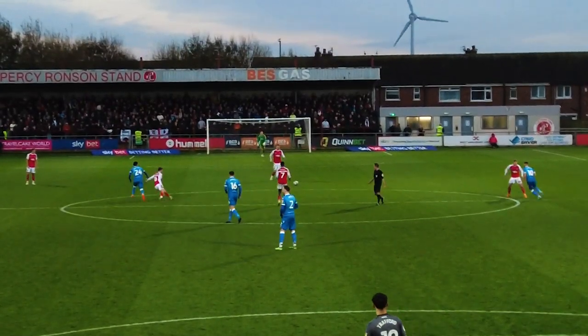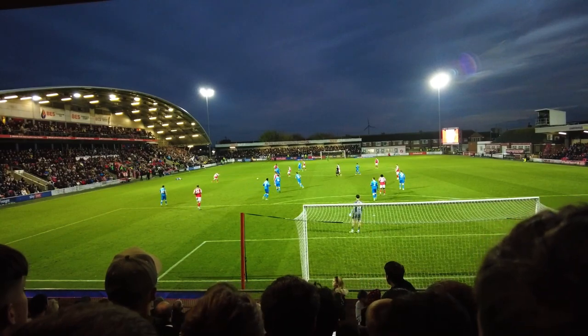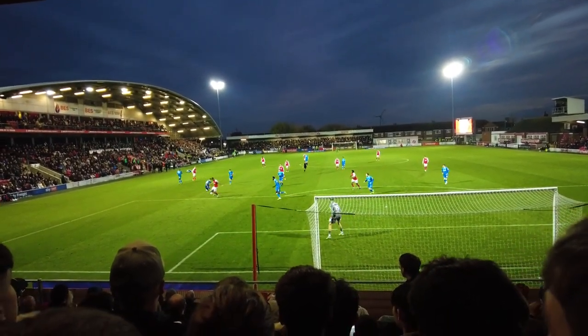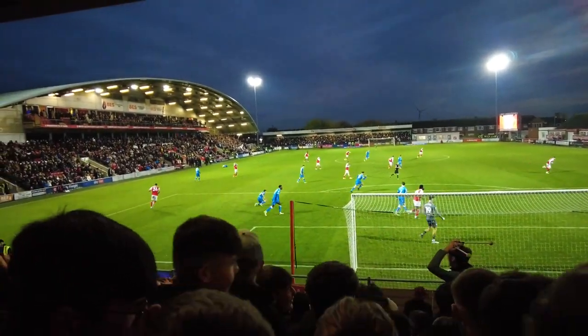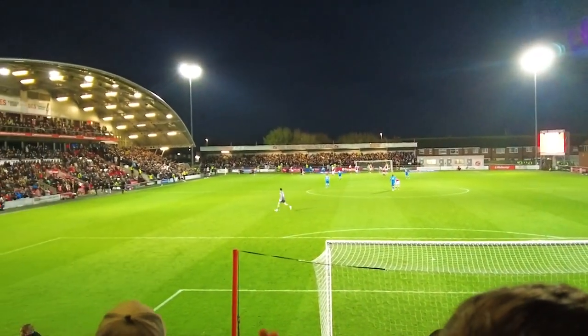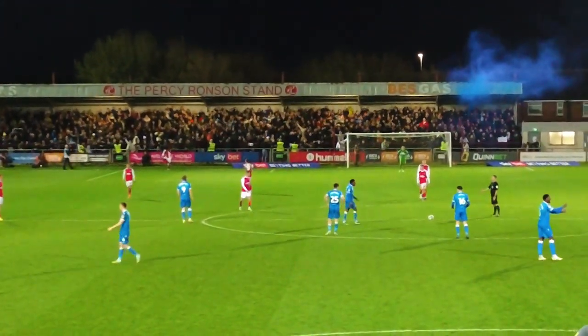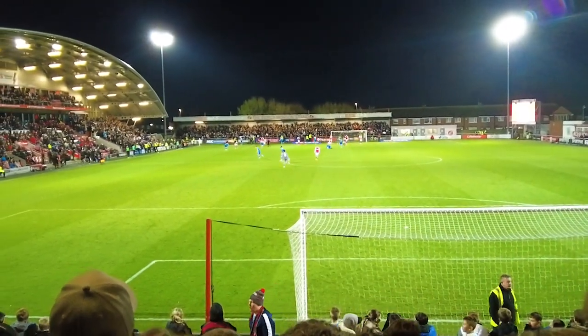Okay, so in the second half, my camera inexplicably decided not to pick up any sound, which is really annoying. But anyway, Fleetwood had a huge chance to double their lead about halfway through the second half, with Sean Rooney firing a shot off the post. Bolton then began to pile on the pressure and found the equaliser through Connor Bradley in the 85th minute. Then in the 5th minute of added time, Dapo Afolayan stroked home the winner, breaking Fleetwood hearts and sending the Bolton fans into pandemonium.